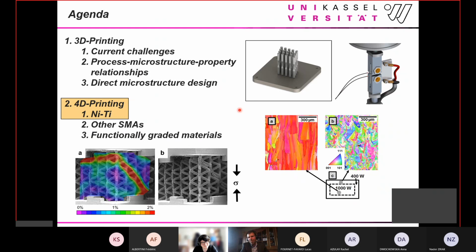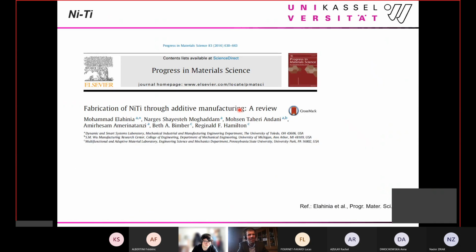So first of all, many work in that field has been done on nickel titanium. Of course, the world-known shape memory alloy is nickel titanium. So a lot of people did a lot of work on nickel titanium. And this is the worst case material for additive manufacturing. I can tell you from own experiences. So this is really bad. There's some process windows. You can obtain some good material, but those are so small that the choice is not the best, at least in my opinion.